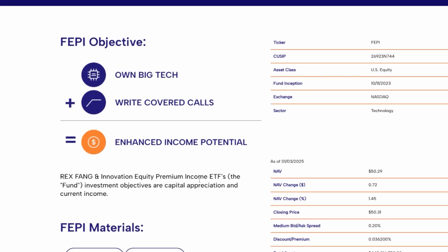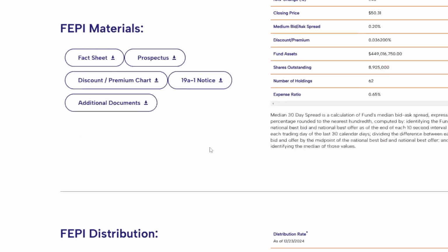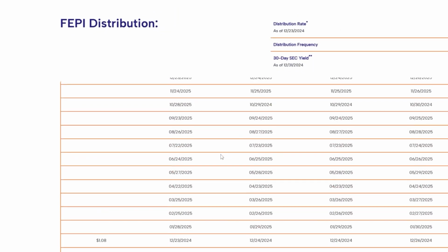Now, some of you guys might not be aware of what FEPI is or how it works. So the objective for FEPI, it basically buys into big tech names, writes covered calls on those names, and then, you guessed it, with that offers enhanced income potential. Now, because big tech names are so high beta, there's a lot of option premiums to be earned, which is how FEPI offers so much as far as distributions go on a monthly basis to investors.